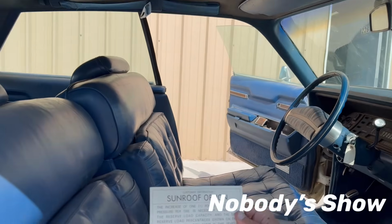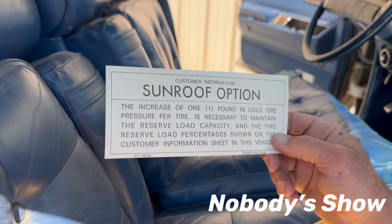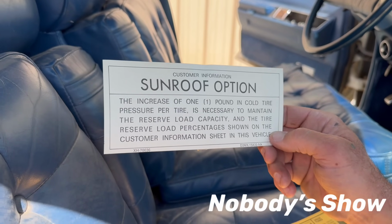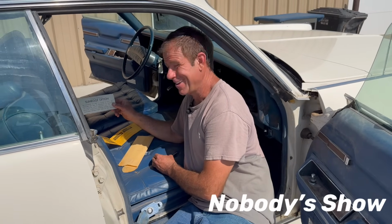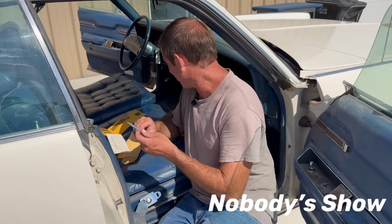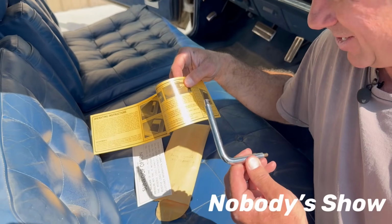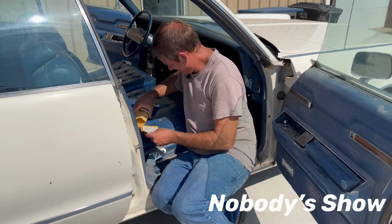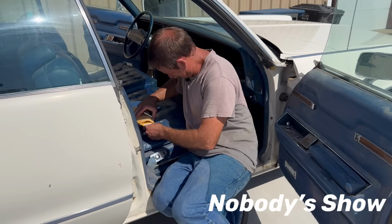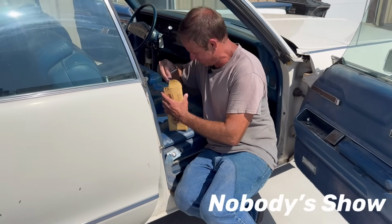The sunroof option. Increase of 1 pound in cold tire pressure per tire is necessary to maintain the reserve load capacity. Wow, and the tire reserve load percentage is shown on the customer information sheet in this vehicle. You had to put 1 more pound of air in a sunroof car than you did on a regular car. And yes, we've actually still got our original sunroof crank handle, as per the instruction booklet, still in here. That's pretty neat. Put that all back in there for safekeeping. Whoever does something with this car is absolutely going to want all that information for sure.